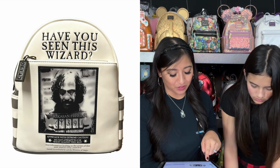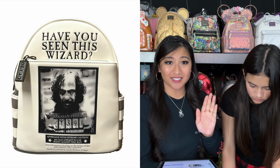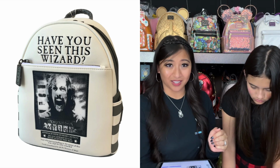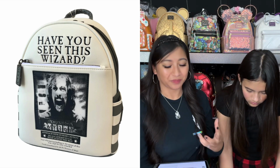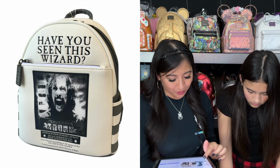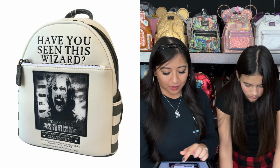Have you seen this wizard? That front picture right there with Sirius, that's a lenticular piece. So if you flip it, it's got him looking down and then yelling. Which, if you don't know, in the Harry Potter world, the portraits move. So I love that they used the lenticular idea for that. Super cool. Got basically his poster on that front pocket. But yeah, fun Harry Potter bag.